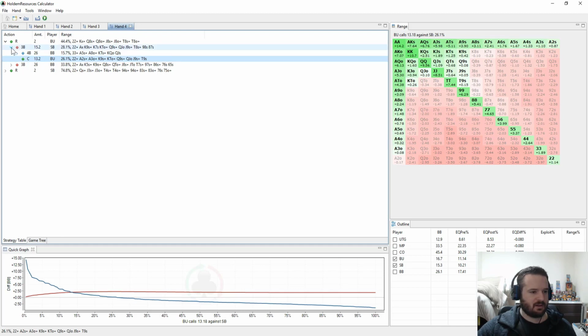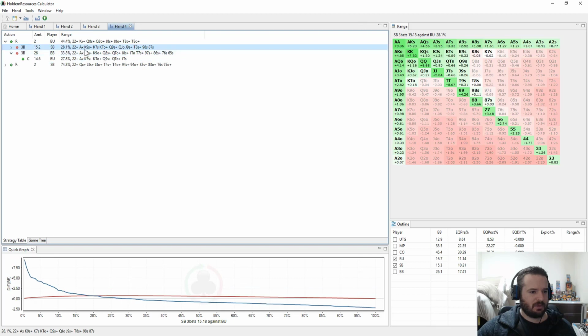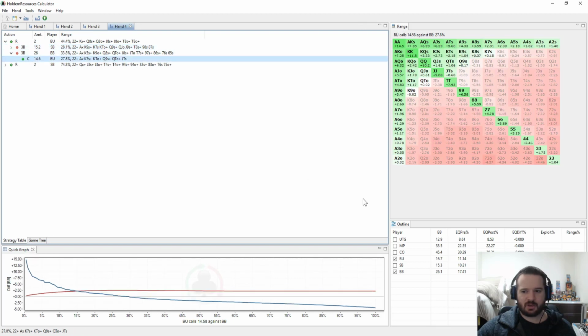So there's that. And then if the big blind jams, we're going to get quite a bit wider. Not as much wider as I thought. But you can see like the king 10's getting in there. We now need to start calling with jack 10 pretty comfortably. So we get a little bit wider, but not actually as much as I thought. So there you go. There's those ranges.